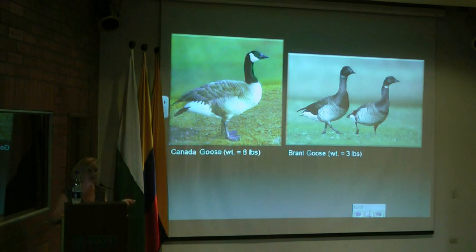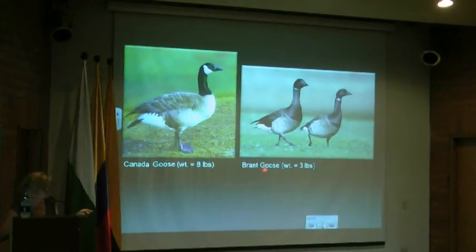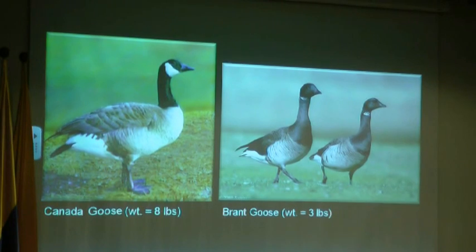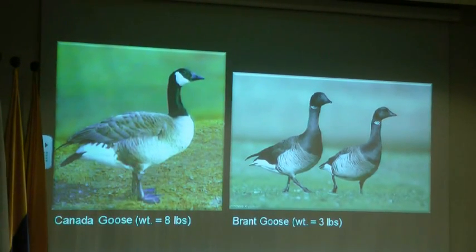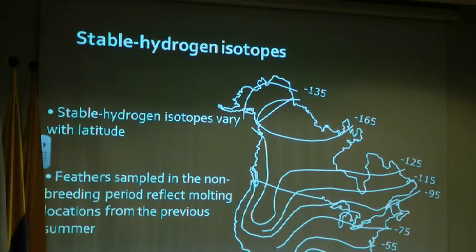And the big question here is, I don't know if you remember, but I told you our engines now are designed to take 4-pound birds. The weight of the brant goose is 3 pounds, and the Canada goose is 8 to 10 pounds. And so the GE engineers were very nervous that maybe it would be a smaller bird than what their engine was supposed to take. It did turn out to be a Canada goose.